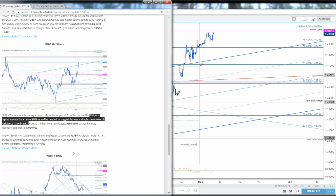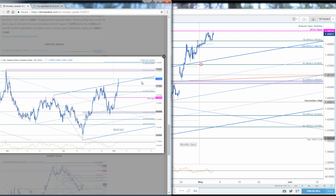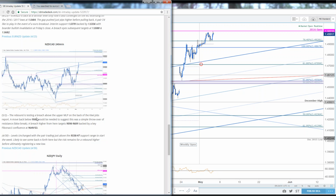Well, if you checked the Twitter handles and saw what the commentary was hitting the wires from market participants, on a break of a rally like that, it was kind of a scream to watch out for exhaustion and for the possible throwover or false break, whatever you want to call it. So that's exactly what materialized. We came right into this 78.6 retracement. It held as resistance, and once we broke back below 95, which is what I noted in the report, that validated that it was a false break.